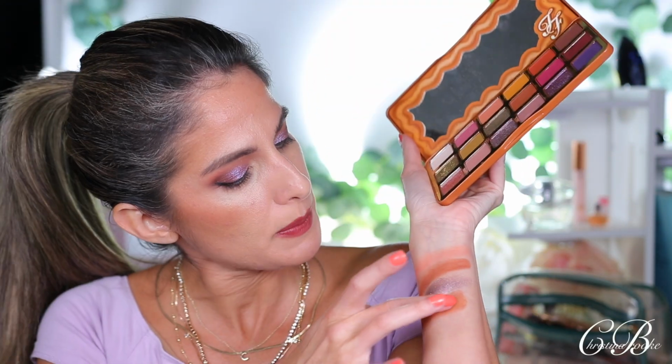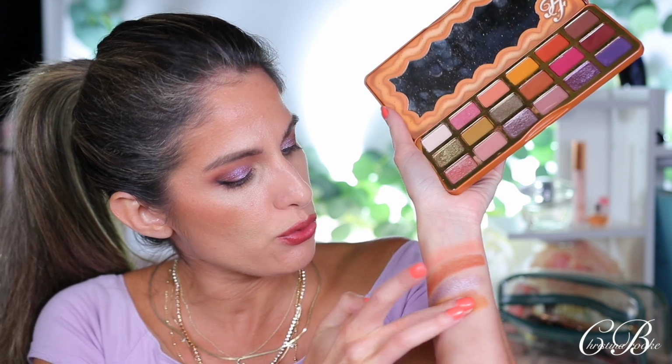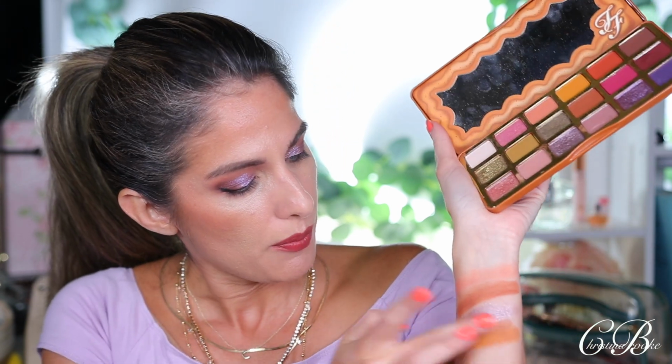Of course, the more you mix them, and a little bit more of the Pumpkin Spice, because it does have a little more of an orangey hint, but it's not extremely orange, you know? So that's why putting the brown with it makes it a little more brownish orange, and it reminds me of that color. So that looks very similar.